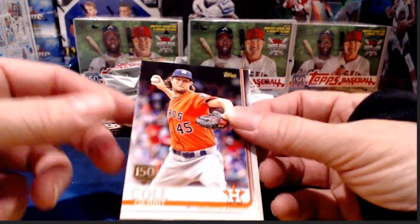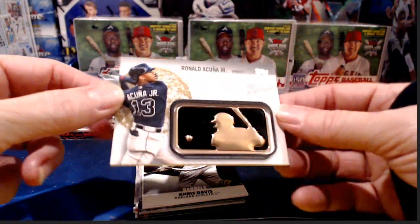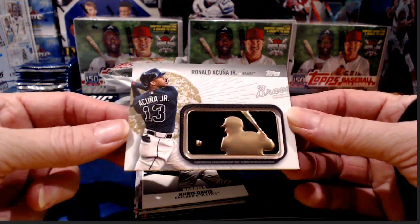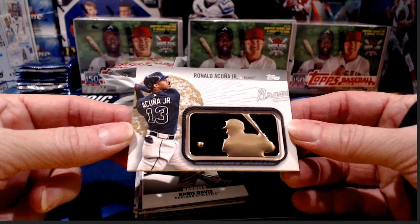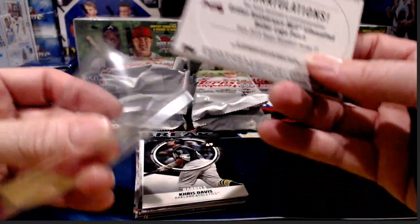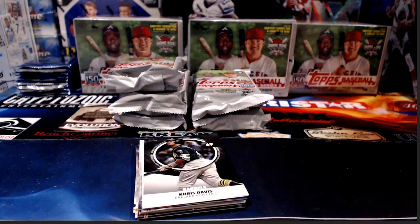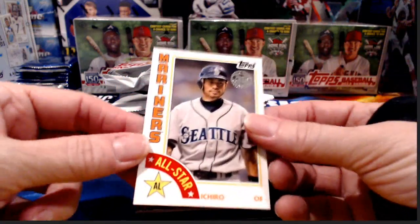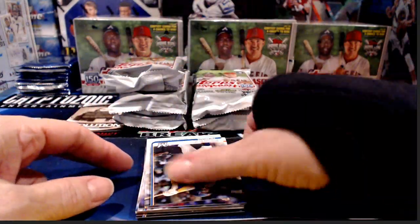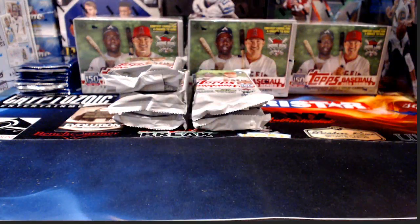To 2019, Patrick Wisdom and the Rangers. Garrett Cole, Astros, with the 2015 logo on the front. And this is our other manufactured relic that we can find in here with the MLB player. That is Mr. Acuna. So it's not autographed, but Johnny, we did find you something with Acuna and your Braves. So your mojo's not too far offline tonight. Chris Davis and the A's for the Mariners, Ichiro. And that's got us back to basics.